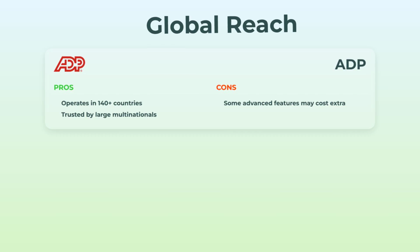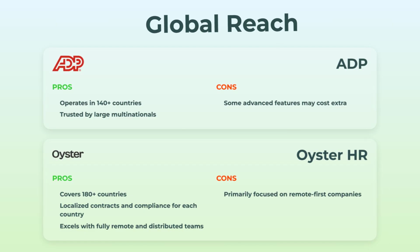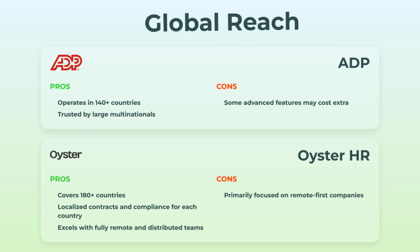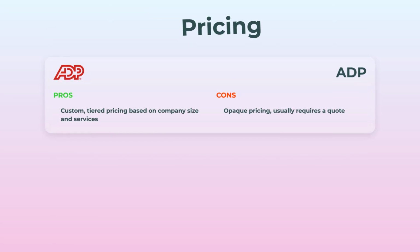Now, with Oyster HR, things get interesting. These guys cover 180 plus countries, plus they totally geek out over localized contracts and compliance, which honestly is awesome if you want that peace of mind. Perfect for remote and distributed teams, but heads up, they really cater more to remote-first folks. So on global reach, Oyster HR kinda wins it. Subtle, but strong. Okay. Next up, pricing.